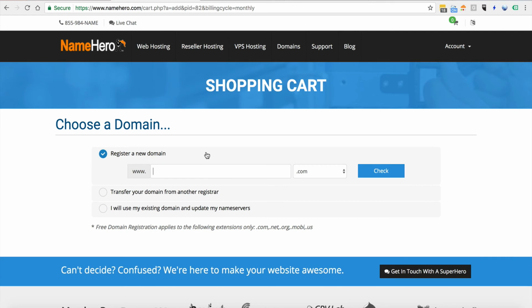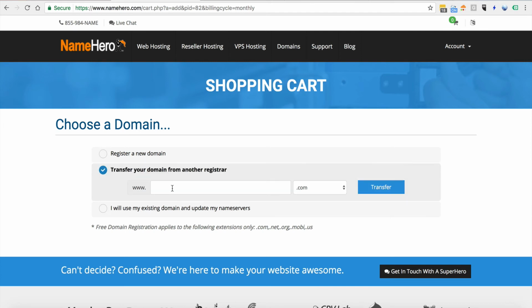Okay, now once you select your billing cycle, you have to choose what domain you're going to use. If you're signing up for a year or more, you're going to get that domain free, so you can register it new right here. But if you already have your name, you can transfer it into us. So let's say you registered at GoDaddy. You could transfer it into us.